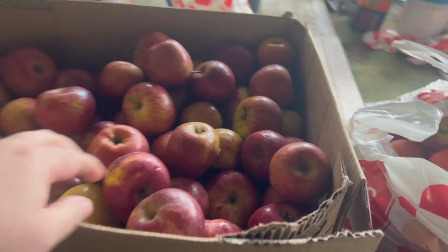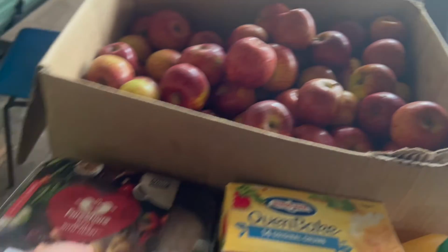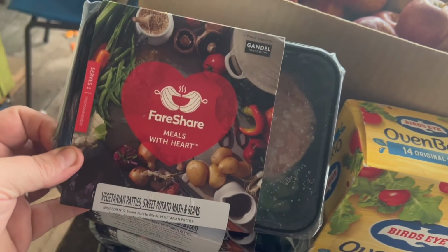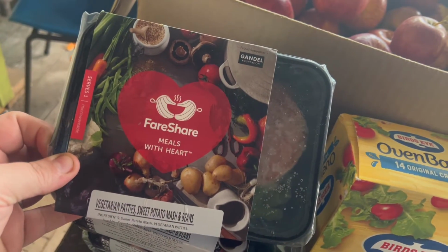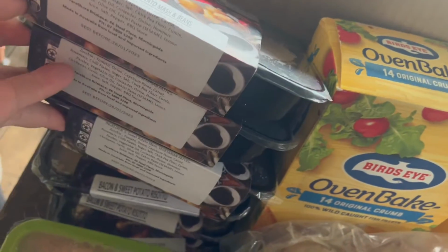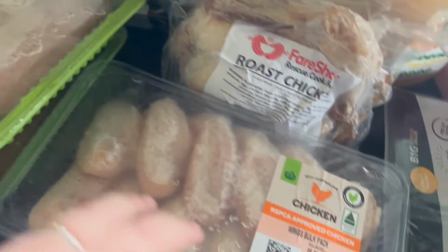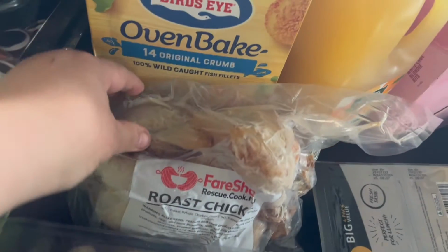Alrighty, so we got a box of red apples here, some small red apples. We got some of the frozen meals that we get each month. These ones, there's some vegetarian patties. There was a bacon and sweet potato risotto in there as well. Some chicken breasts and some chicken wings, and then a roast chicken here too.